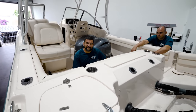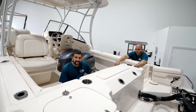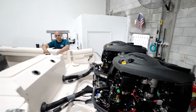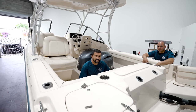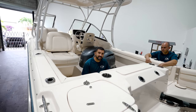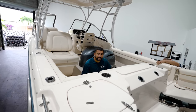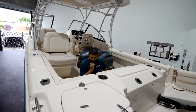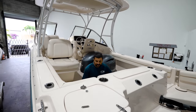Señor! Bro, we're at the shop. Where'd you get a trailer? Camp out. Camp out down here? Yeah. You're working on it right now? Working on it right now. I took the batteries out. I'm looking at all the stuff that I have to remove to replace. Mm-hmm.